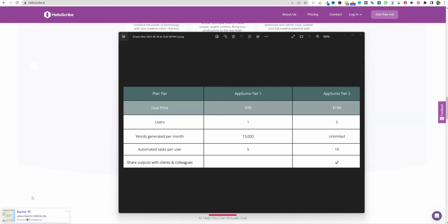The way that I look at it from a pricing standpoint is that if you are paying $20 a month for ChatGPT 4, the Plus version, and you want to write unlimited amounts of content, then picking up HelloScribe at the unlimited plan and maybe doing away with some of your other tools or your ChatGPT Plus could make sense for you if you're on a budget.